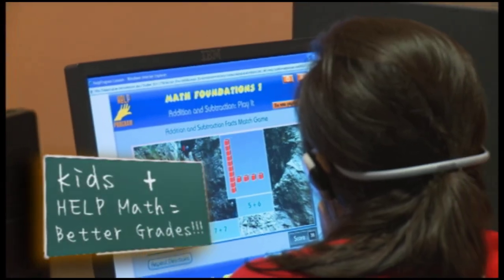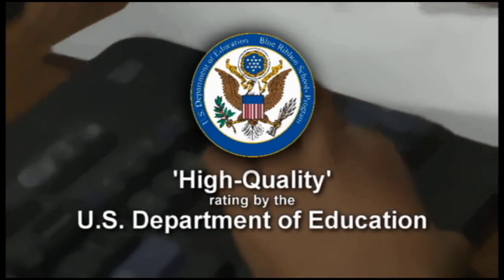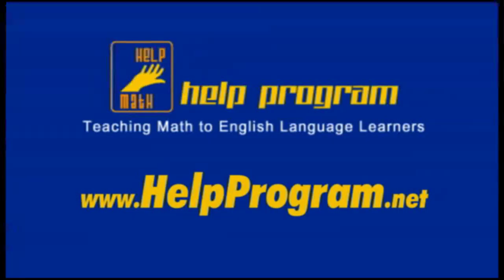The program for grades 3 through 8 has been kid-tested, with math scores improving by more than 70%. The beauty of seeing that light click on when they say, "Oh, I understand now." Help Math. Who knew learning math could be so much fun? We get it!